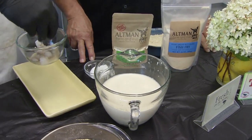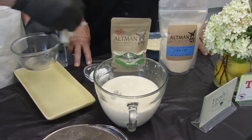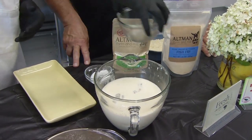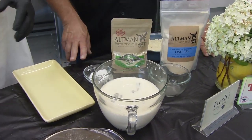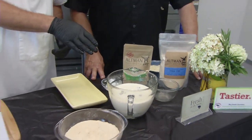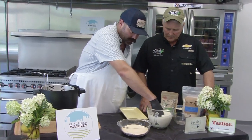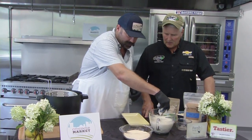Now, one of the other key things is don't cook the shrimp to death either. That's right. That's a cardinal sin in the South. There's one thing I learned from you chefs: don't overcook the meat. That's right. Okay. So we're going to take the shrimp and get them good and coated in this wash. We're going to put them in our fish fry batter.